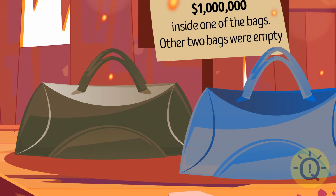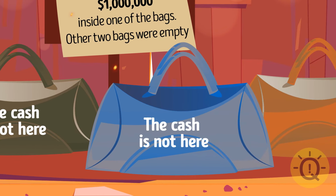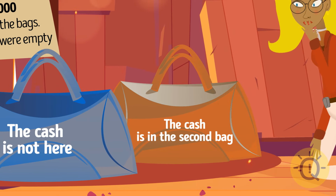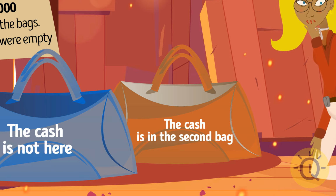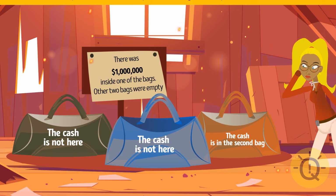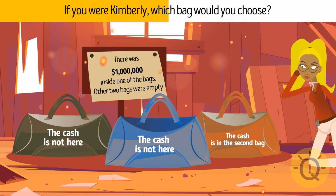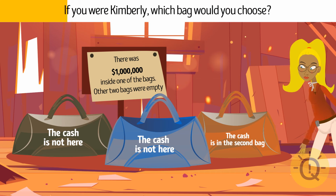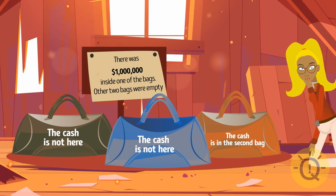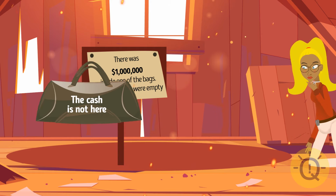On the first bag, it was written, "The cash is not here." On the second bag, it was written, "The cash is not here." The last bag claimed, "The cash is in the second bag." If you were Kimberly, which bag would you choose? You should choose the first bag. If only one of the inscriptions is true, then the money can't be in the second or third bag.